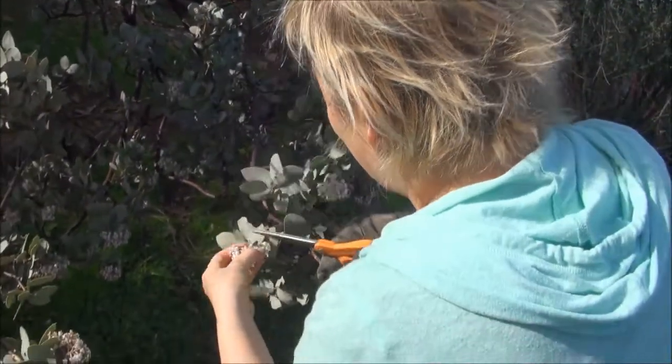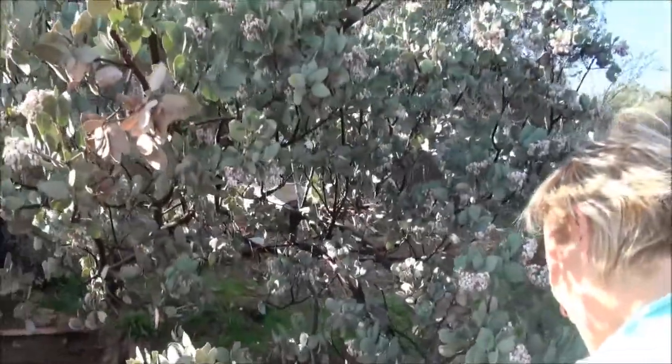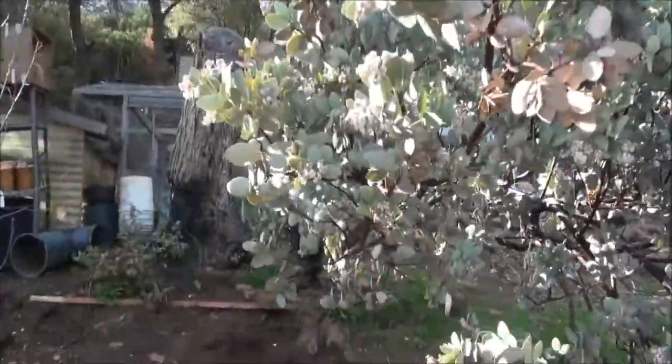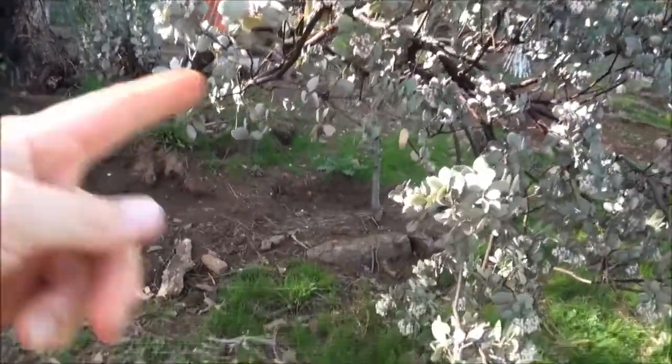Oops. But these trees are so beautiful, the red bark, and they're really unique to this area. Well, it's interesting how they always grow so sideways. Mm-hmm. This kind of tree? Yeah, like it starts.